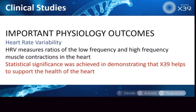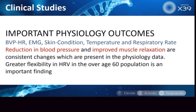In multiple studies now, we've achieved statistical significance in heart rate variability. Basically, this is the ratio in muscle contractions in the heart, and it can be used to diagnose whether or not someone has a heart arrhythmia or another challenge. I'm staying away from medical claims, but basically, X39 supports the health of the heart. We've also done work, and the thing Dr. Connor was most excited about was how X39 reduces blood pressure. We don't make this as a claim because it would be a medical claim, so I'm just presenting it in reference to the clinical study. We don't want to be categorized as a drug. But don't be surprised if you find out that people's blood pressure has decreased.